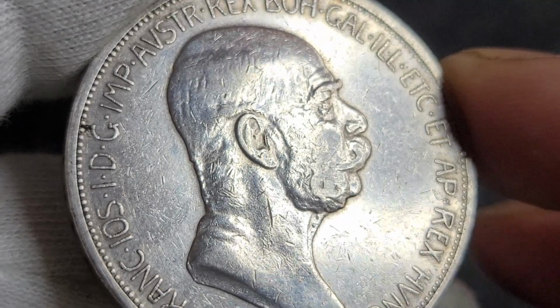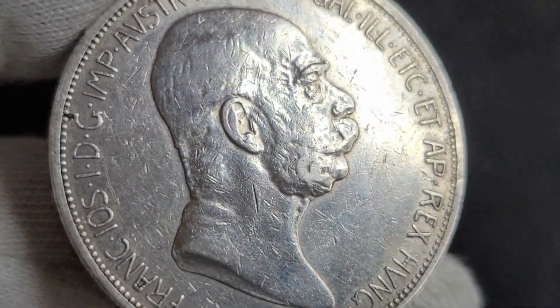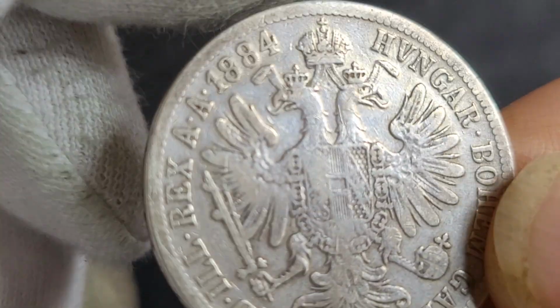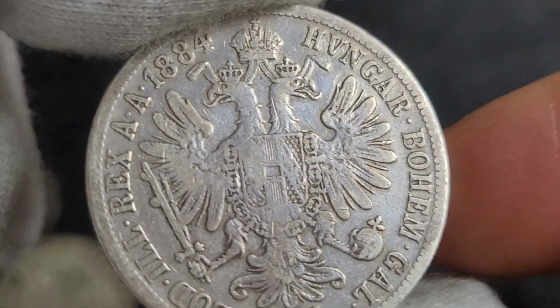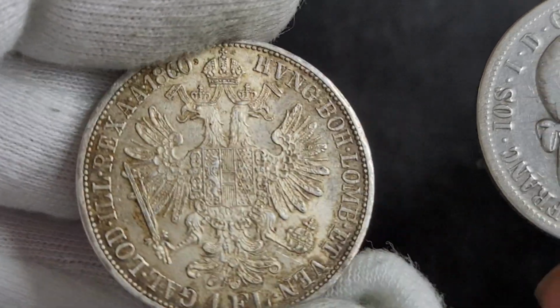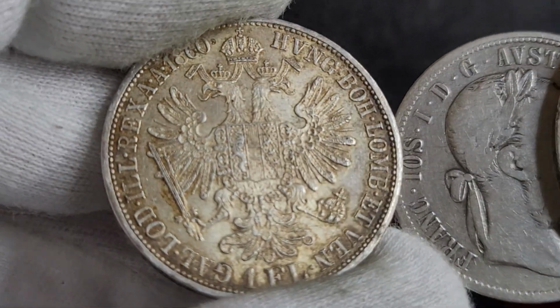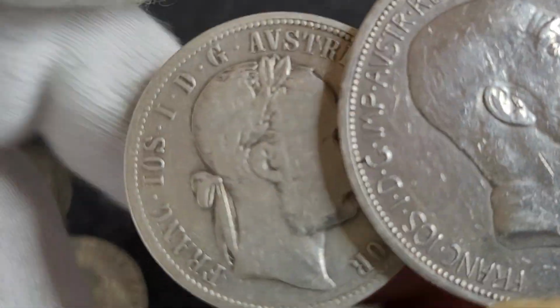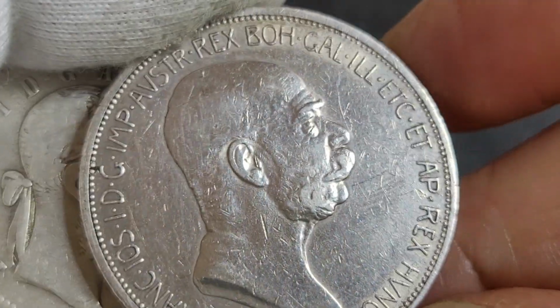And as you can see, it's quite a well circulated coin and it's shiny. So this indicates that this coin has been cleaned. This one, I believe, also has been cleaned at some point in the past, but it's starting to tone again. This one's probably recently been cleaned. And this one here, obviously, has never been cleaned. You can see the actual toning on the coin itself. So that's what you need to look for when you're coin collecting.